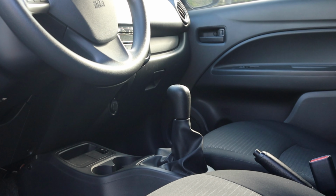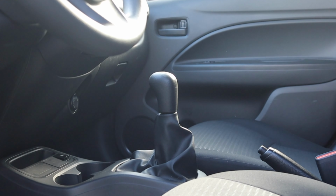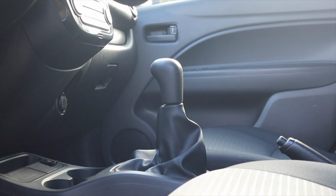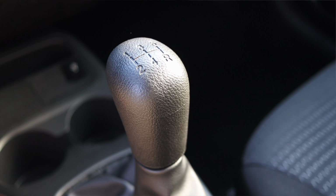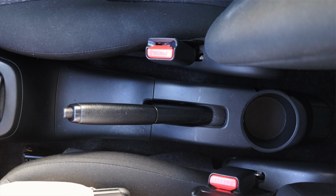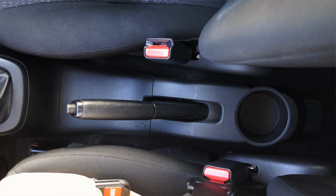Then we have the shifter. The shifter does feel very cheap. It's this sort of molded plastic rubbery feeling up top, and I've come to expect this out of Daihatsus that I've driven, Corollas, vehicles in that segment, and so it's on par with the rest of this car's competitors. Then I do have the parking brake, of course, just the handbrake down below, and then I do have a cup holder at the rear, but this also fails the big friggin' bottle test, so not worth mentioning again.